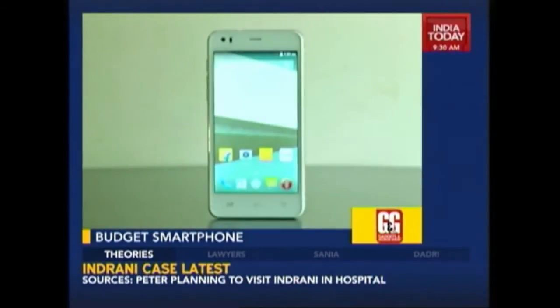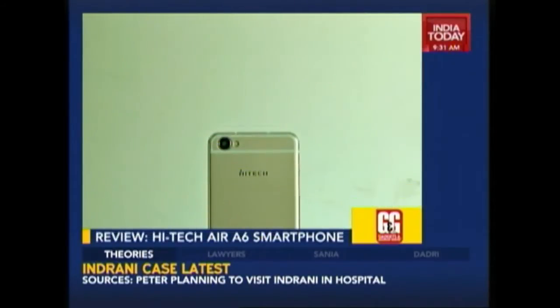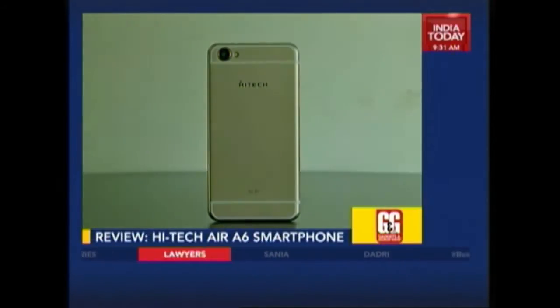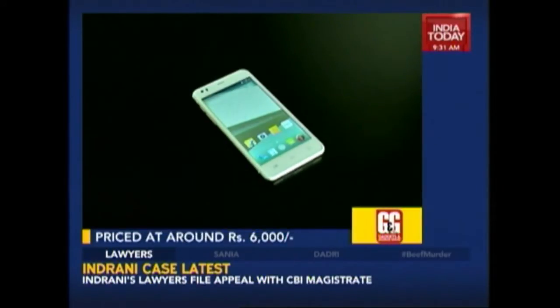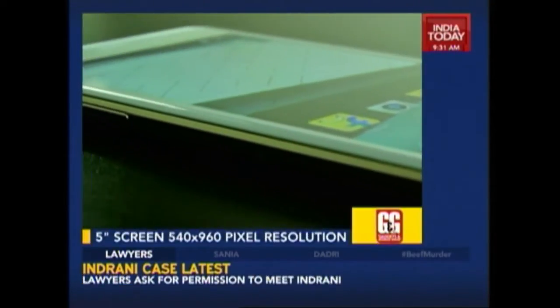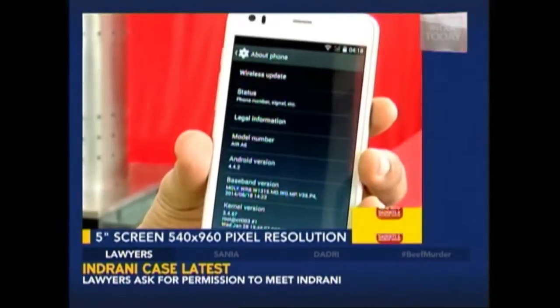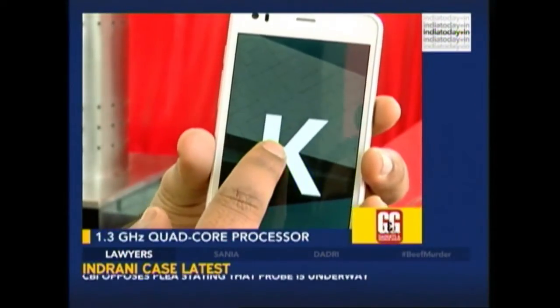Let me tell you a bit more about the phone. So it costs only 6,000 rupees. You're looking at beauty here. 5-inch IPS display with a resolution of 540 by 960 pixels. It reminds you of the old time, man, because it's running on Android 4.4 KitKat.